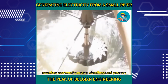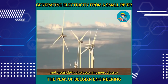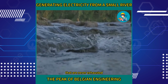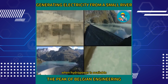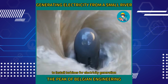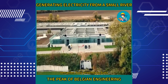Nowadays, everyone focuses on cleanliness and greenery, sustainable development. The automotive sector is also moving towards green development, and electricity is also becoming more diverse. Solar energy, wind and water are infinite resources that are never exhausted, because the principle of hydropower is the difference in elevation. When hydropower is available, it is not entirely just the riverbed. As long as there is a place to create a height difference, it is possible to install turbines for electricity generation.